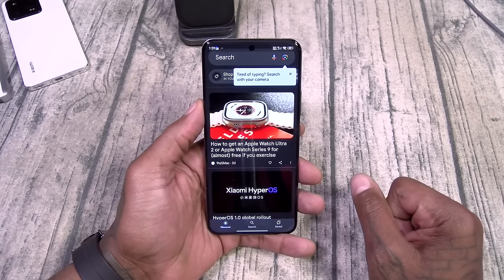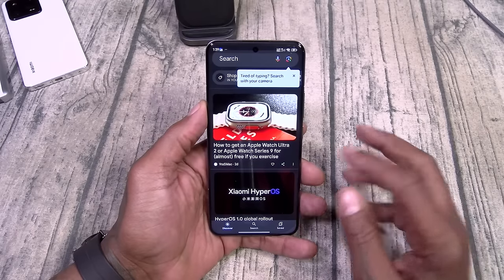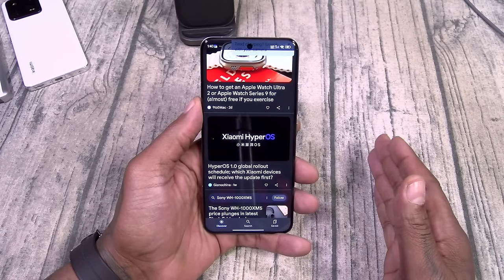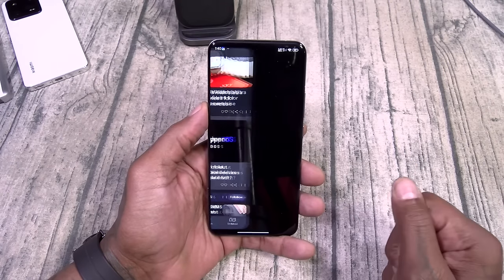How to get an Apple Watch Ultra 2 or Apple Watch Series 9 for almost free if you exercise. Oh, let me get that. Okay, Xiaomi HyperOS. HyperOS 1.0 global rollout. We got the global rollout. That means the global ROM is right around the corner. Which device is going to get the update first?